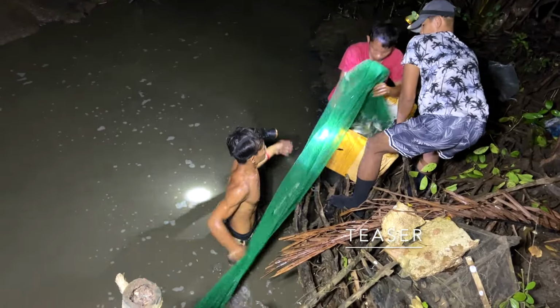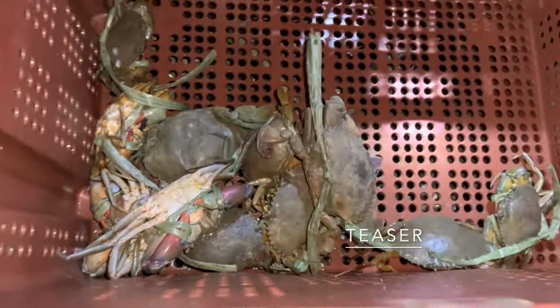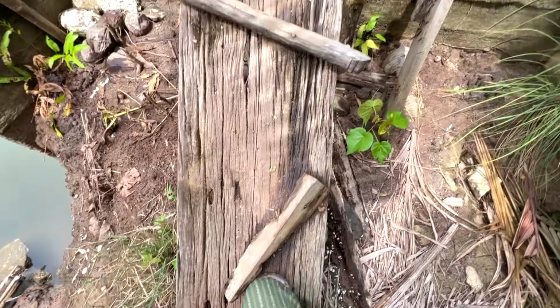We are here right now at the fish pond, and today is our harvesting day. It's 2 a.m. in the morning right now. Ooh, that's heavy. Our partial crabs. So this is our path.